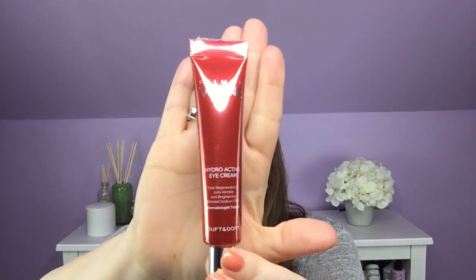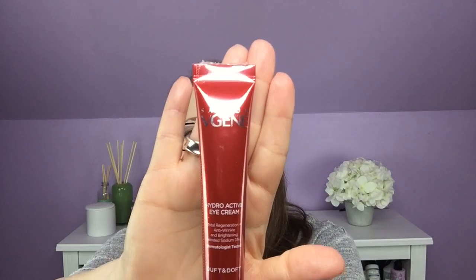Reaching in next, I have the Salmon V-Gene Hydroactive Cream, Total Regeneration and Anti-Wrinkle and Brightening Blended Sodium DNA. It is by Duft and Doft, which I would say I had never heard of, except for when I unboxed my Ultimate a couple of days ago. I had something by them, some kind of hydration smoothing cream. But that is what that looks like, and it is in a plastic overwrap that I'm going to leave it in because I wrote when I made my notes, it says that it has a $27 value. It's full size. Everything in here is full size. And I, in a red star right next to it, wrote licorice root, so I would know not to put this on. So since I can't use this, I will leave it sealed and it can go in a giveaway.